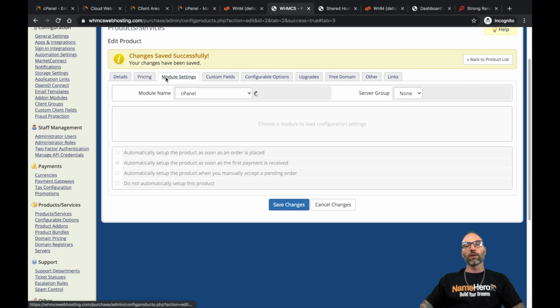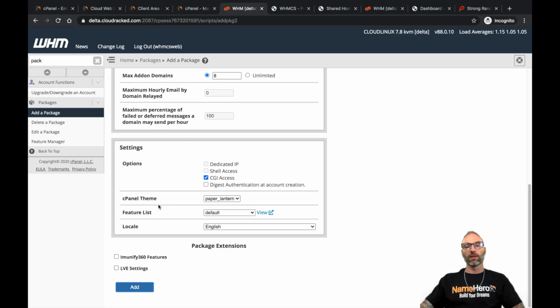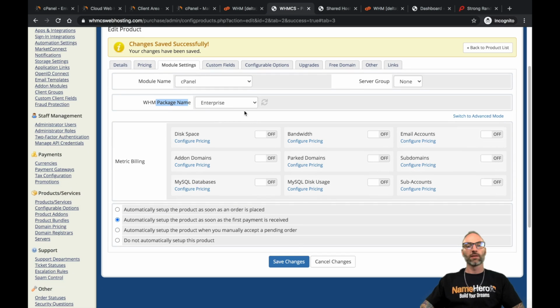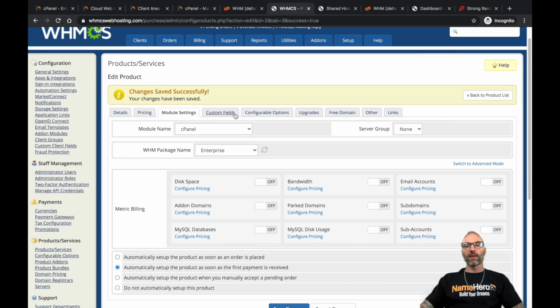But we do need to go to module settings. And you can see this is pre-populating everything from the personal since we duplicated it. But we do have to customize for our enterprise. So again, this is that package we just made over here. If I click Edit Package, you can see I have enterprise and personal. And I select the enterprise. Once again, we don't have to mess with any of this, and we want to make sure that's checked and save. And we didn't make any other changes, so we don't have to edit the other couple tabs.